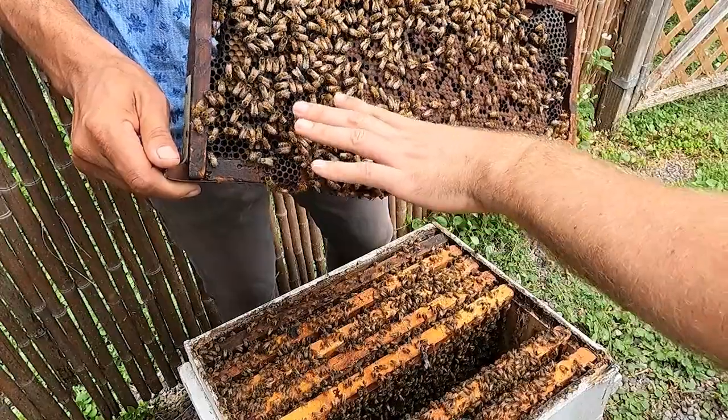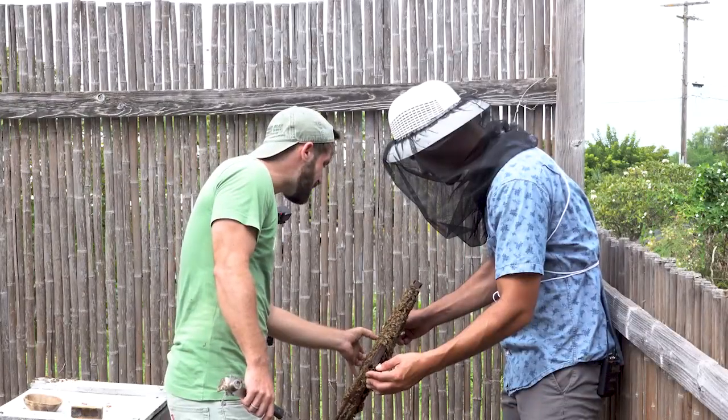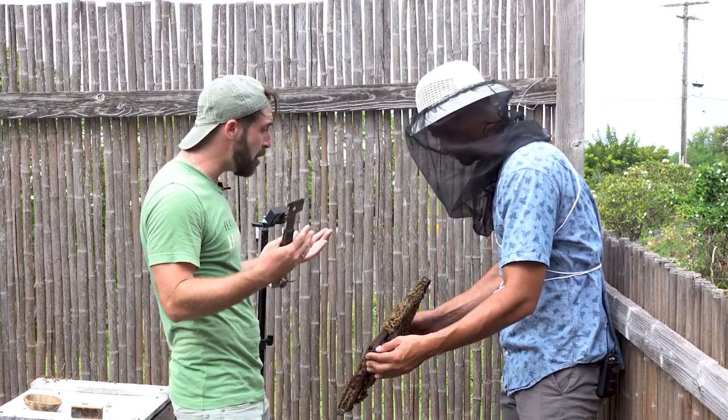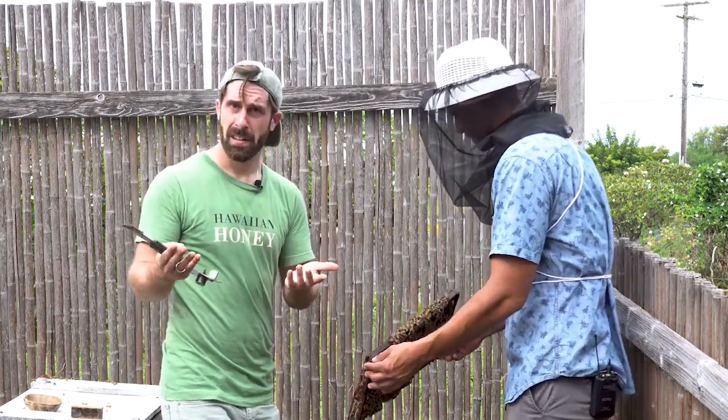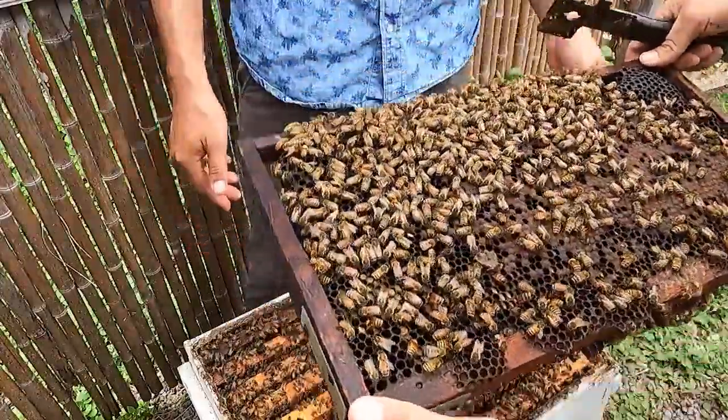No. So what we do as beekeepers, we're going to get rid of this queen cell. I'm going to break it open. What that is telling me is that they're thinking they're either a little crowded or they think maybe a new queen might be needed. And if I don't fix this, I'm going to have a lot less bees and a lot more trouble keeping them alive.